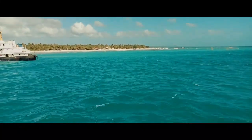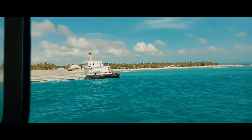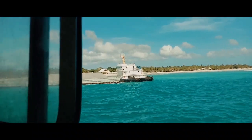Undeniably, Bantayan Island, Cebu was definitely one of the best beaches here in the Philippines. No wonder it's a go-to tourist destination in Cebu.